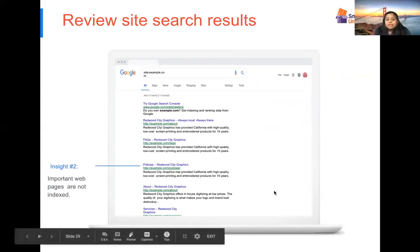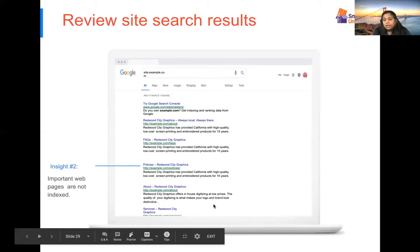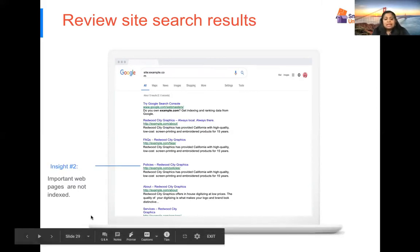The second thing is, you know your website. Do you have 10 pages, 20 pages, 100 pages? The bigger e-commerce sites that have thousands of pages, Google actually has a tool that you can use to run this kind of report. But if you're a small business and you know the pages that you have on your website, if you don't see one of the pages popping up here, that means that page is not indexed. So you have to go ahead and index that page.